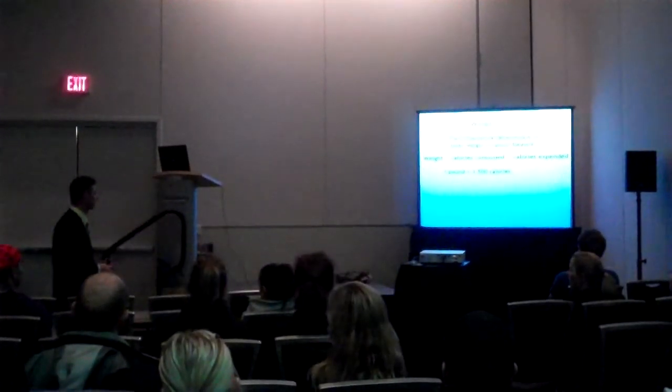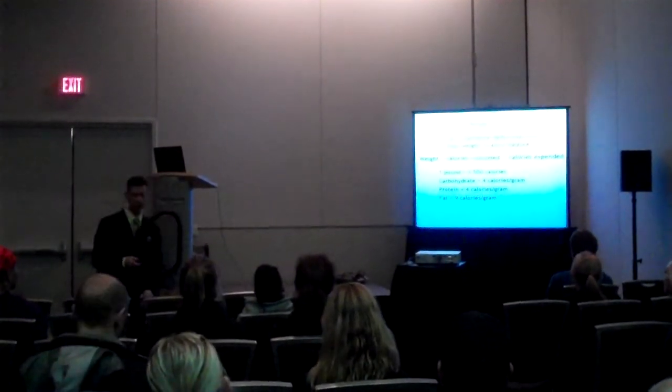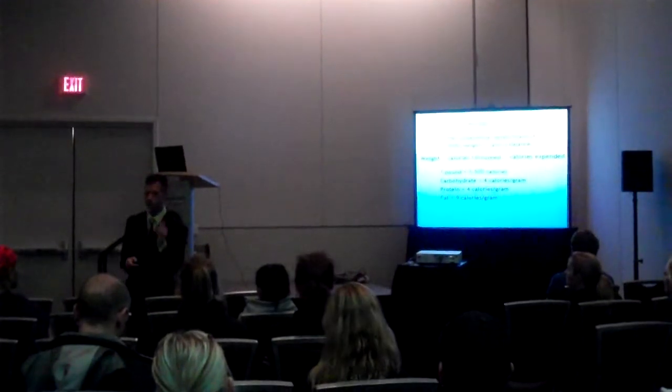When you eat carbohydrates, it's 4 calories per gram. When you eat anything that has protein, it's 4 calories per gram. But when you eat anything that has fat in it, it's more than twice as many calories for every gram.